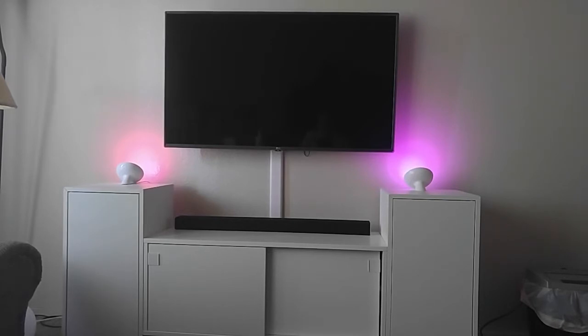And it has HDR, and it also has an HDR effect, which allows you to give some of the movies that don't have HDR an illusion of having HDR. It does improve the picture quality considerably. It uses WebOS, which is a big thing with LG, and I find it very, very good and very intuitive.